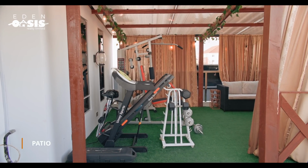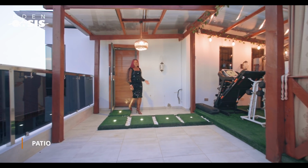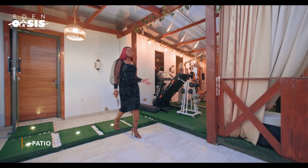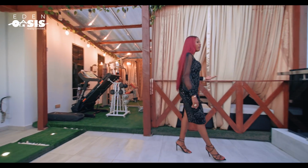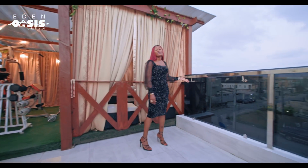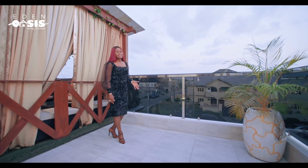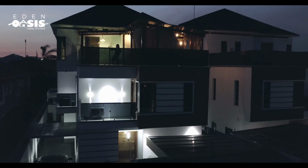This patio speaks for itself. This is everything together. Really great place to come and unwind and relax. First, you admire your neighbors. You are in a great location, Lekki Phase 1, the very heart of Lekki Phase 1 itself, a great location. And then you have an even greater house.